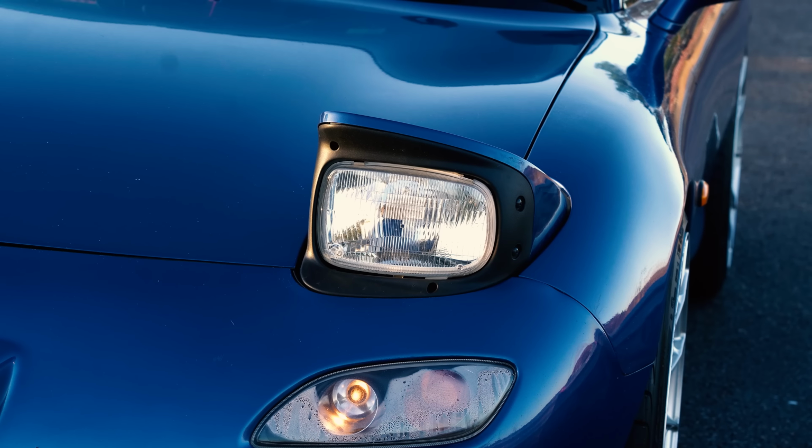Is that a Supra? Holy shit. Run. Whoa. You have insurance on this car? Yes, so if someone would like to steal it, do me a favor, please.